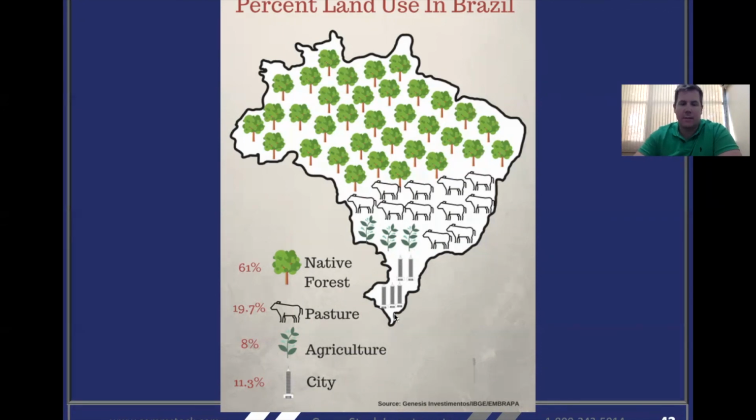Pasture actually makes up a huge area in Brazil. There's close to 230 million head of cattle, and that's where a lot of your growth is going to come from. A lot of the pasture right now is going to be converted to grain production, and the actual agricultural row crop production area only makes up about 8% of the land use in Brazil.